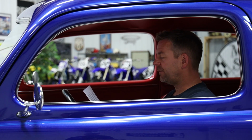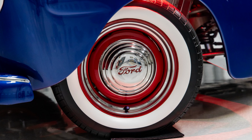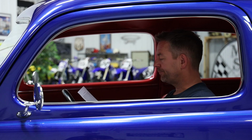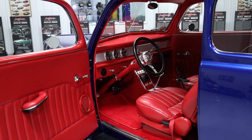It has a great stance on the correct 15-inch red steel wheels with chrome trim rings and Ford center caps. You will notice how the center caps actually say Ford in red. Again, it looks perfect.